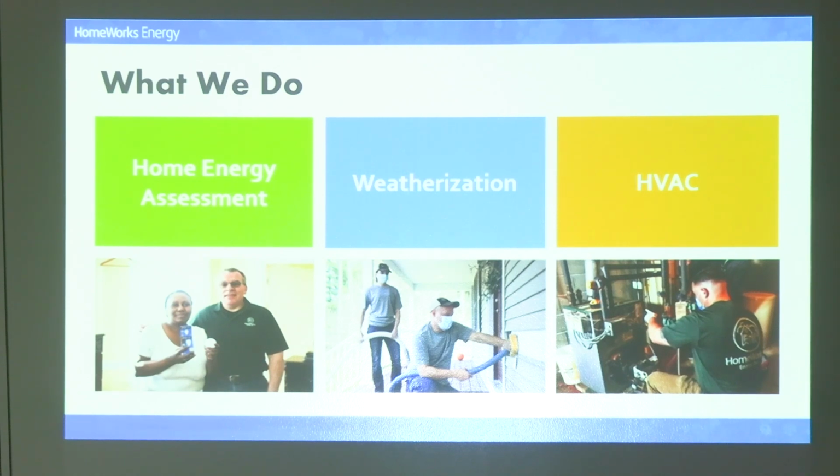So all the residents who have Eversource and National Grid do have that energy charge. I think it's called the energy efficiency charge. They charge it on the gas bill as well. Okay, I did not know that. Well, even more reason to take advantage of the energy assessment. Yeah, of course. Thank you. But all of those help to fund the program and, in turn, help to fund these projects for the residents.